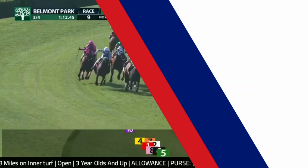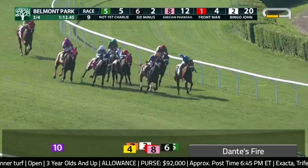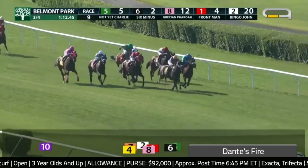Dante's Fire, the number 3, is a 2-time winner, stepping up out of the condition claiming ranks. His most recent start is this race, his first race off a very long layoff in a $35,000 third-lifetime race at Belmont. And we see he's in behind horses turning into the stretch. He'll finish evenly for third.